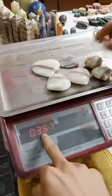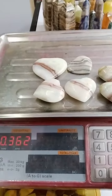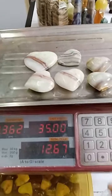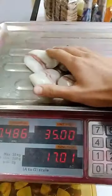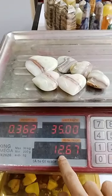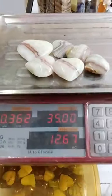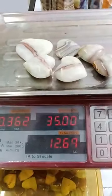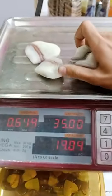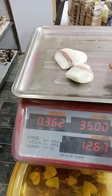Oh, almost half kg. Sorry, 3.6. So let me see. For you it is only $35. Okay, $35. Okay, no problem. Wow, so great price. Just $12 for all these gorgeous pieces. You can see your screen. Thank you so much, Yasina. Thank you very much, my friend.